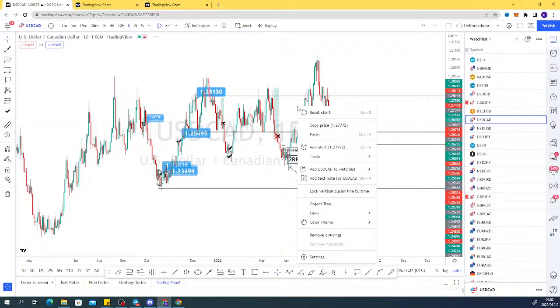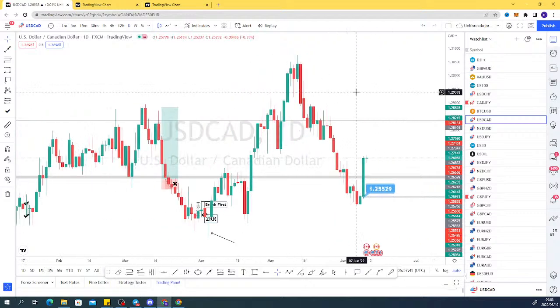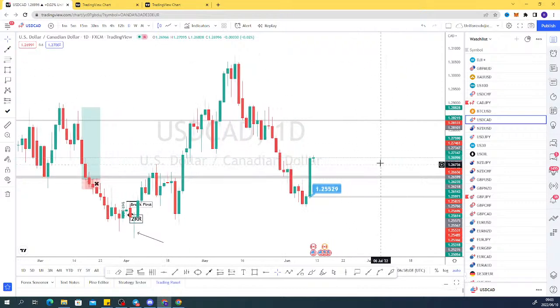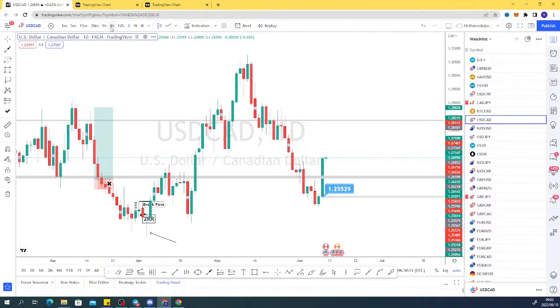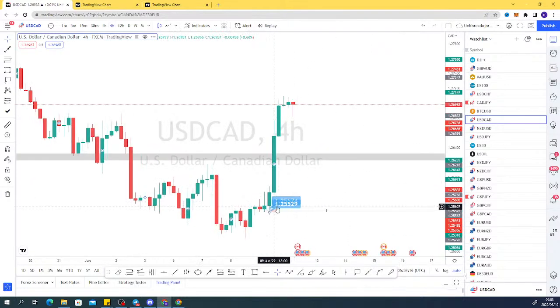UCAD, always start with the basics. Understand your landscape, understand where you are in price, understand what you're looking at, and then let's see how that is gonna work out. Okay, this is the daily. There's nothing clear there. Look at the 4-hour.